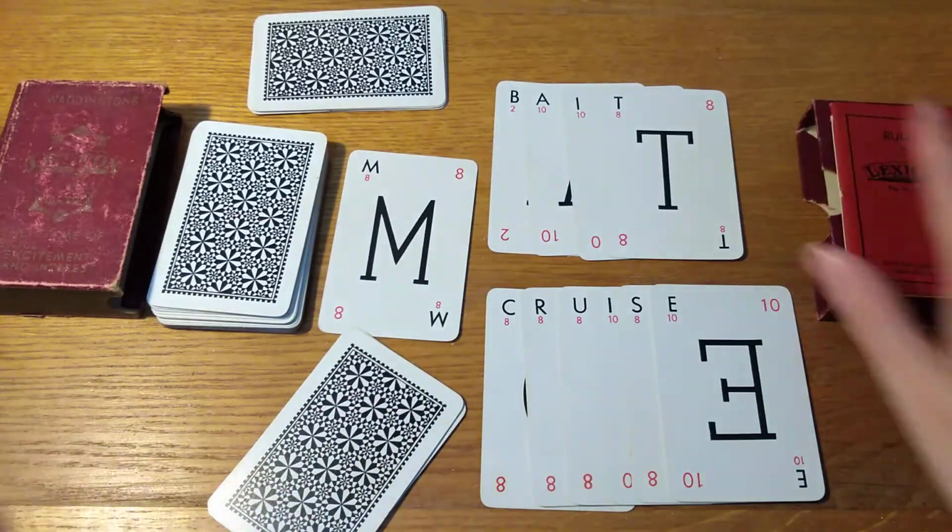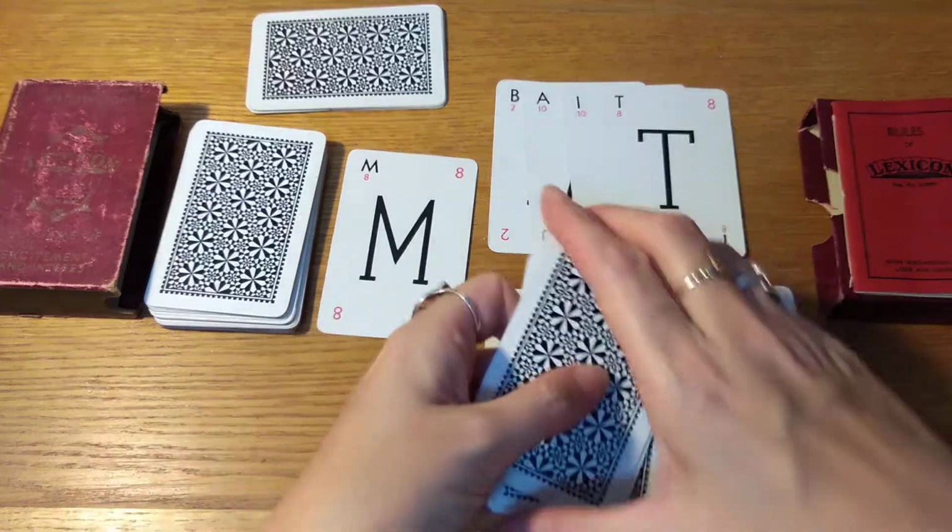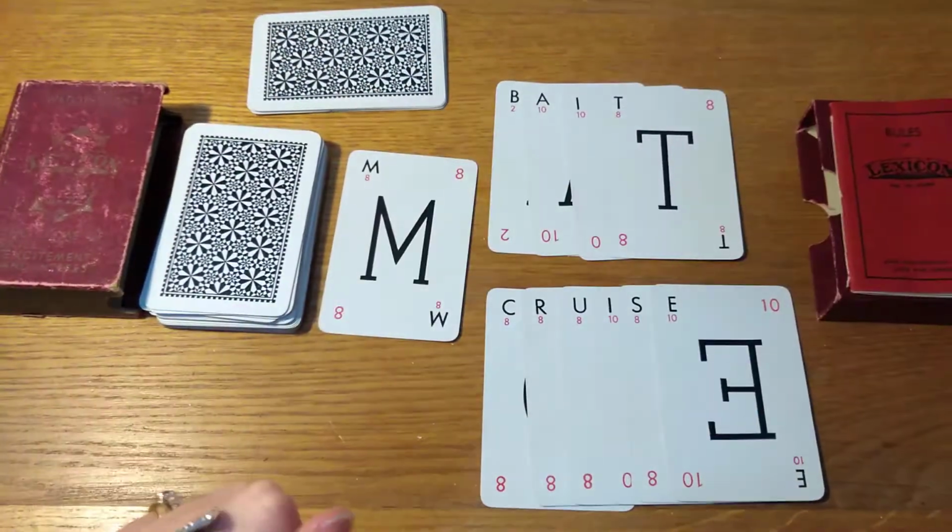And that's Lexicon. So it's a really lovely game, and perfect for International Literacy Day.